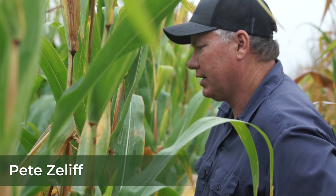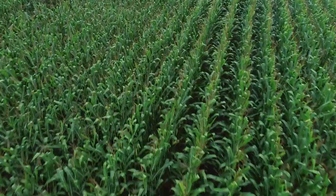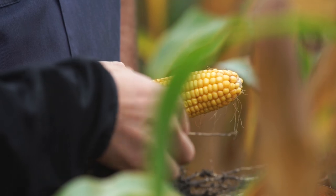Pete Zeliff farms around 1,000 acres of corn and soybeans near Buffalo, New York. He is pursuing ways to farm more profitably by simultaneously increasing plant and soil health, reducing chemical inputs, and growing more nutritious crops. He became interested in working with AEA systems because of his friend and neighbor Dan Beal's successes with AEA in the previous seasons.